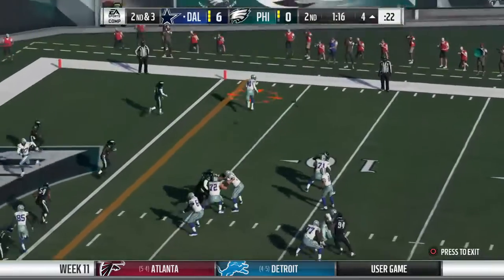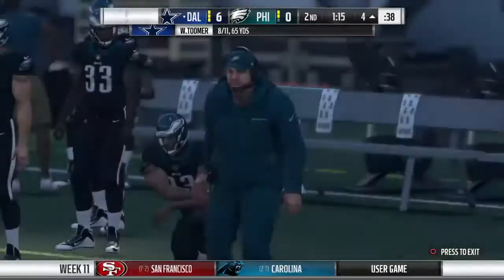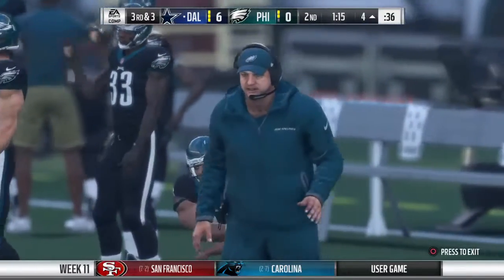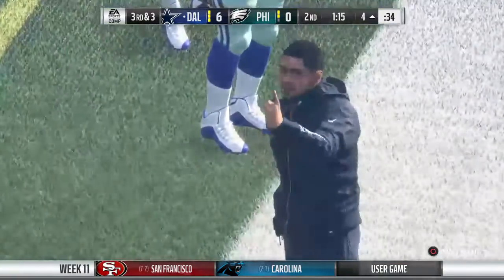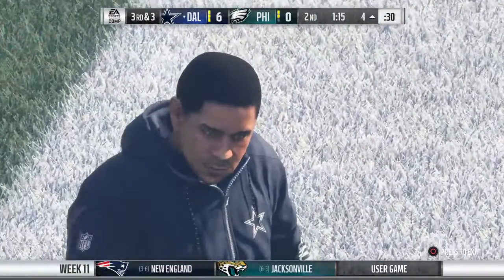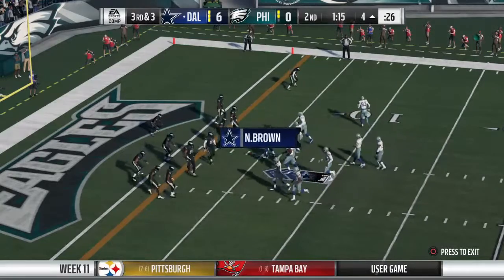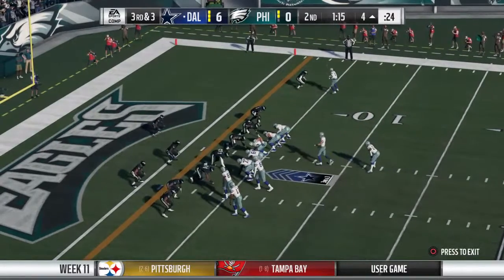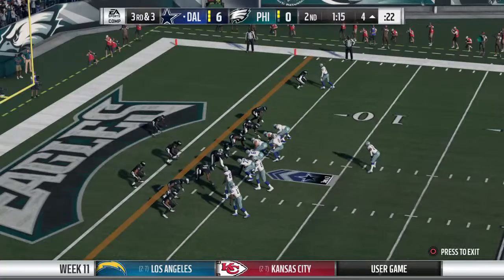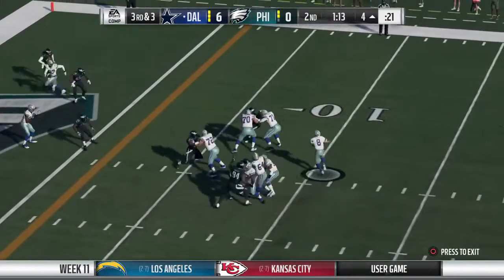Now a shotgun snap as they'll look to throw. And that's off the mark, incomplete. Close there. He caught it, just wasn't able to stay in bounds. And that's where the sideline was used as a 12th defender. You know, 11's legal. This one is an imaginary one that my college coach used to call Sammy Sideline. Sammy Sideline can protect you at times, and in this case, that's exactly what he did for the defenders.